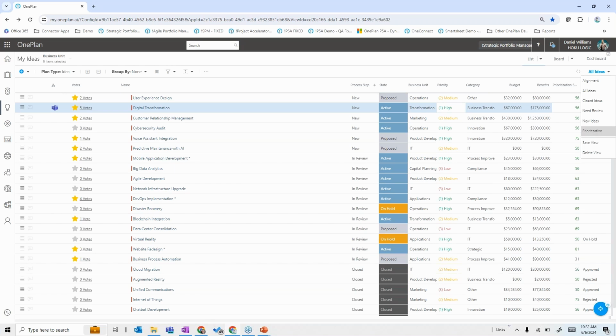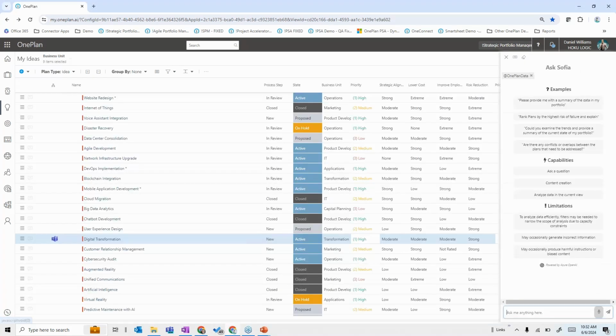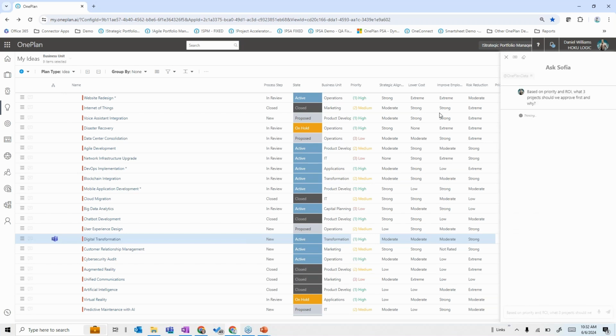And I would say this, let me go back to the prioritization view in here. This is a case where I can use a live request of Sophia. So say, for example, I open up Sophia here in the lower right, and I'm going to ask Sophia, based on priority and ROI, what 3 projects should we approve first and why? So we've got all these ideas, all this prioritization, all this narrative in here, and it's going to assess out of all the stuff we're looking at which 3 we should approve first. And it's going to look at all the criteria.